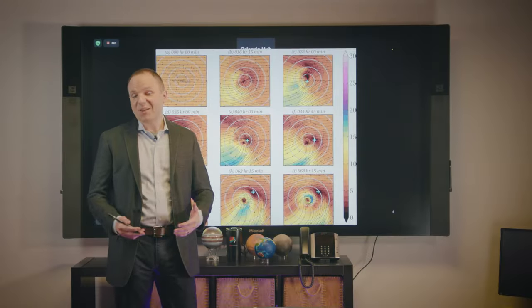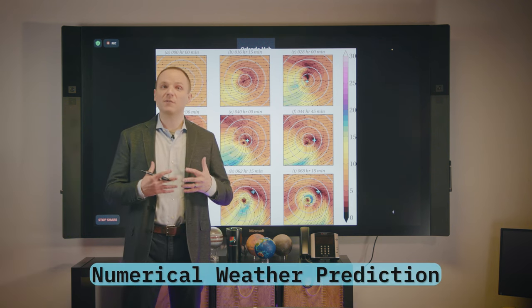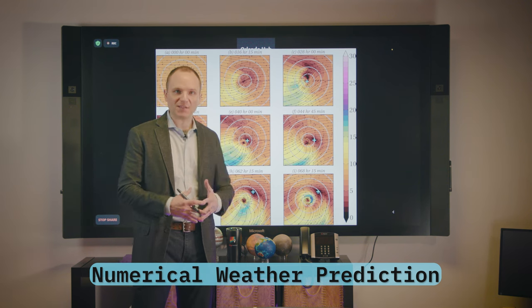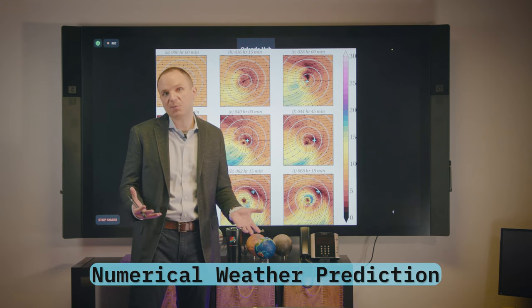So like I said, there's a lot of interesting stuff. There's a lot of complicated stuff here. So what I did to do a little bit more investigation was run a numerical weather prediction model to simulate some of this, because this allows you to get data at various spots which you wouldn't normally have from just observations.